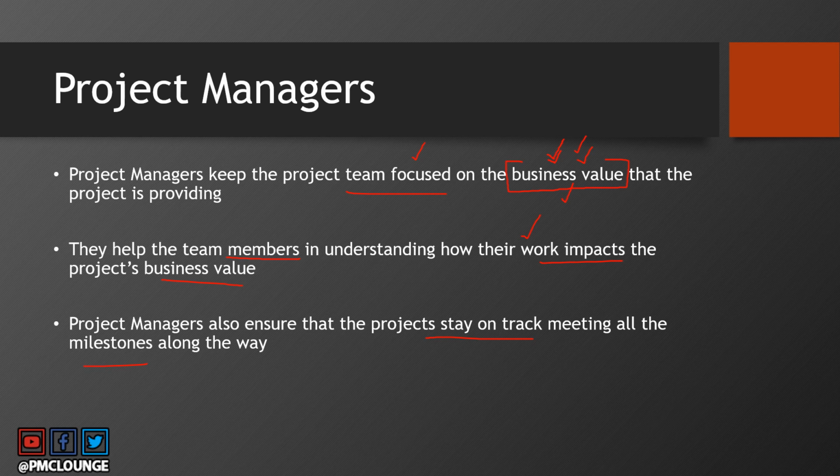All of that needs to be done. But as a project manager, it is extremely important for you to understand the importance of business value and to make sure that your project team is focused on delivering the business value. That's the key role, key job role of a project manager.